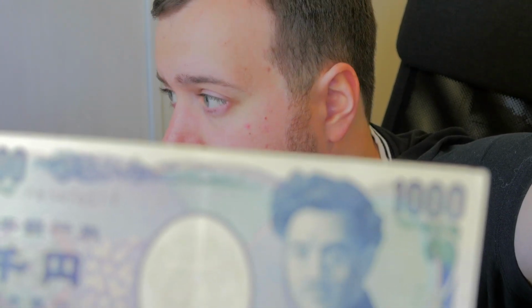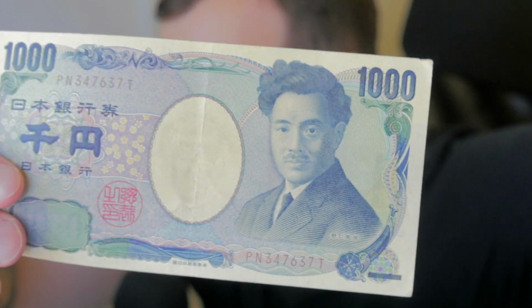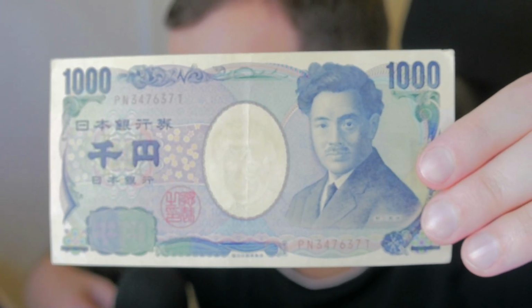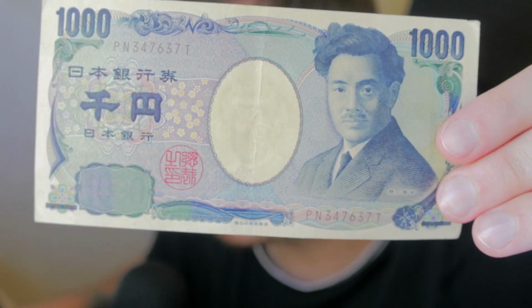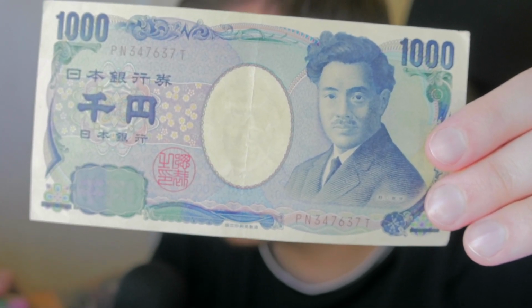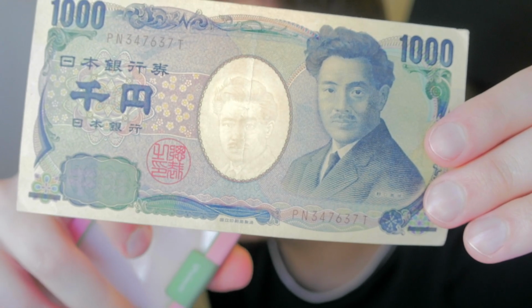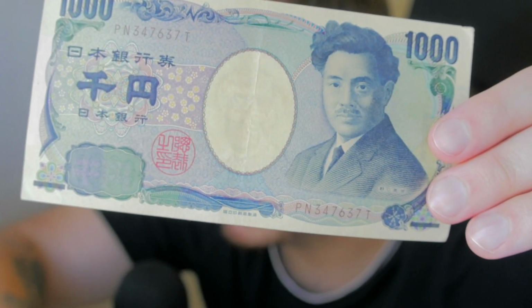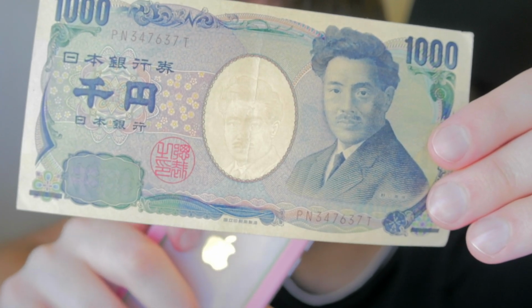So the first one we're gonna look at is the 1,000 yen bill. I'm gonna bring this closer and adjust my focus here. 1,000 yen bill. There it is. I don't know if you're gonna be able to see. Let me put a light behind and you might see. You can see the man's face there in the middle, but without the light, see what I mean? Pretty cool effect there.